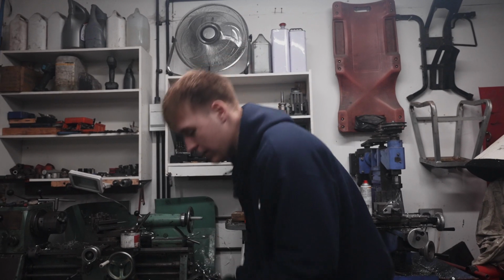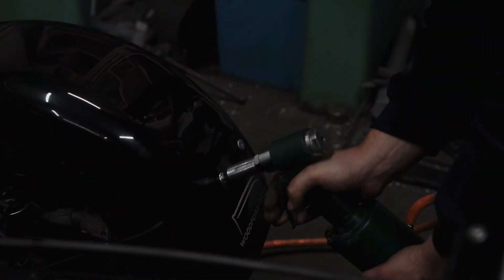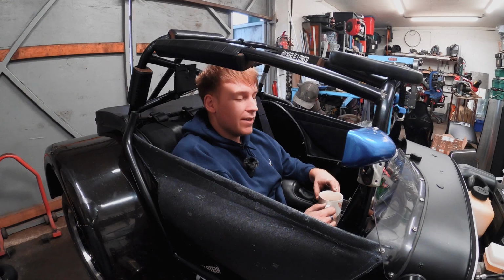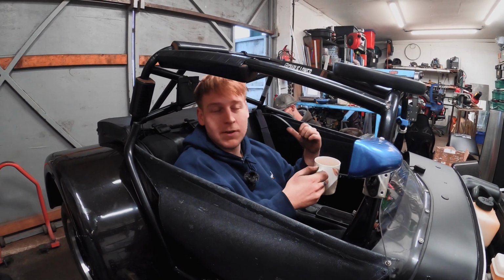The last rivet from a long day. Let's hope this one's a nice clean. Oh, look at that. Fantastic. Right, the car is fully assembled now. Lucky Dan runs off cigarettes and coffee. Right, now it's the hardest part of the day where I have to sit in the car and drink a cup of coffee and Dan rolls around on the floor.